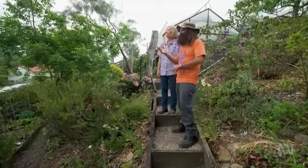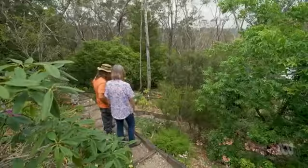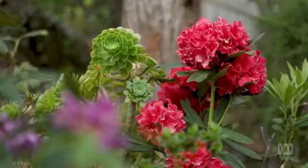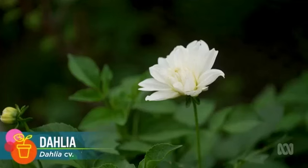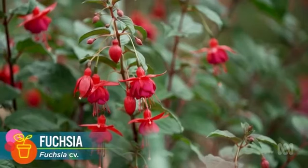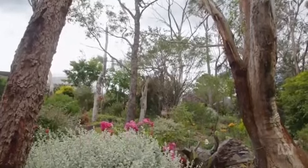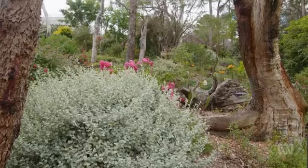So when you stand here in the middle of what you've created, what do you love about it? I just love all the different shrubs and plants I've got mixed in with the succulents and mixed in with the roses and the dahlias and the fuchsias. And I've still got room for so many more things. Banksias, grevilleas, I mean, there's no discrimination. I've got natives in as well, so they all blend in really well together.